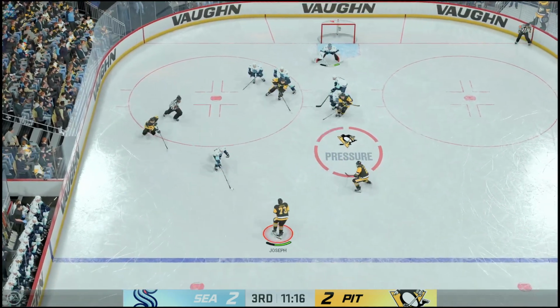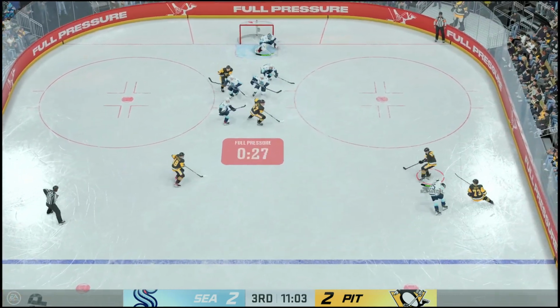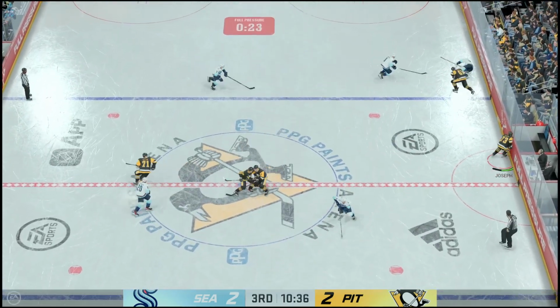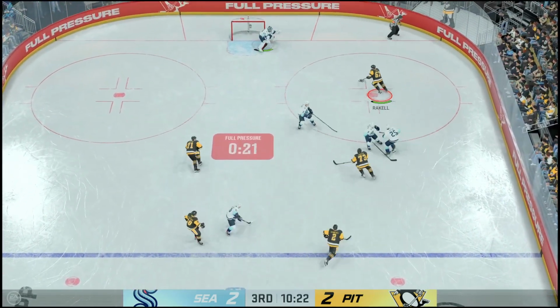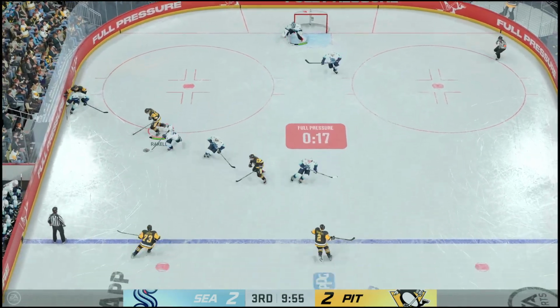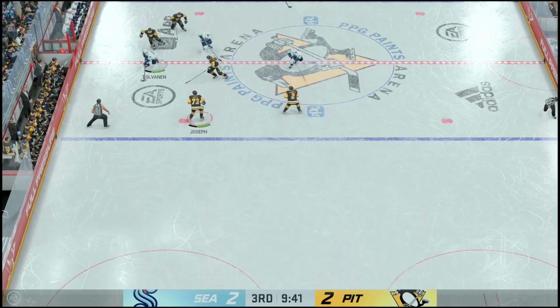Malkin's won the draw, and they're on the attack. Moves it quickly over to Ruedel. Taken along the wall by Brisson. Drills him. Here's a short pass to Malkin, and he turned that aside as we continue play here.